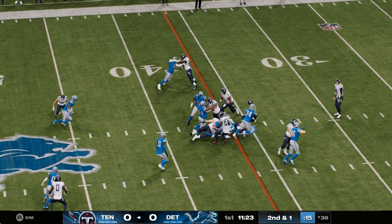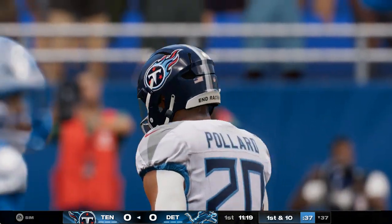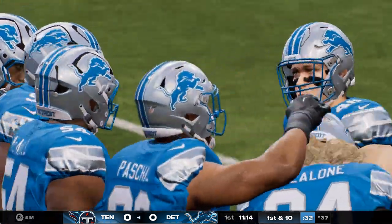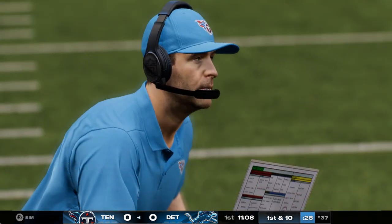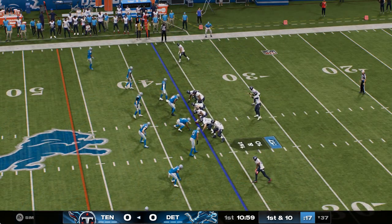The first carry now for Tony Pollard, and he'll be brought down right around the 37. Able to get the 1 yard he needed, but nothing more. Second and one, and people want to run the football. This is where every back in the league is supposed to do exactly what we just saw there, pick up the first down. Line of scrimmage, the 37 on first and 10.